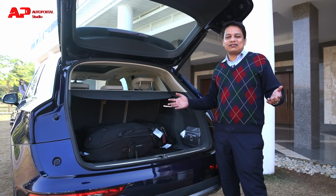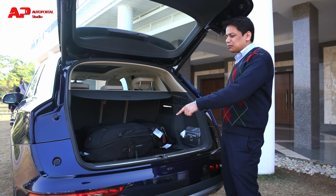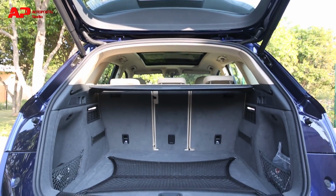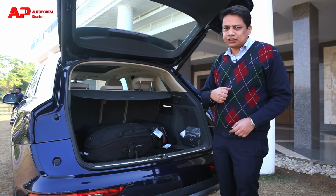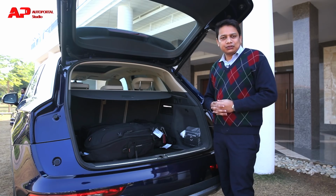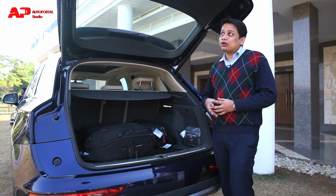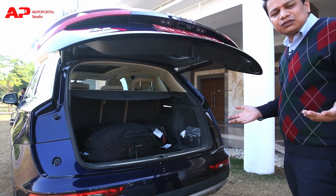One area where the Q5 truly impresses is in the boot department. It's a nice and square boot. It's a boxy boot, which means that there's plenty of place to keep your odds and ends. There is a slight lip over here, but it's not too much. You can easily lift things over it or pull things out, and it is a good car for those airport transfers to transport your mother-in-law's luggage back home in. And what's more, you also get an electronic tailgate because it is an Audi and you shouldn't have to do things manually.